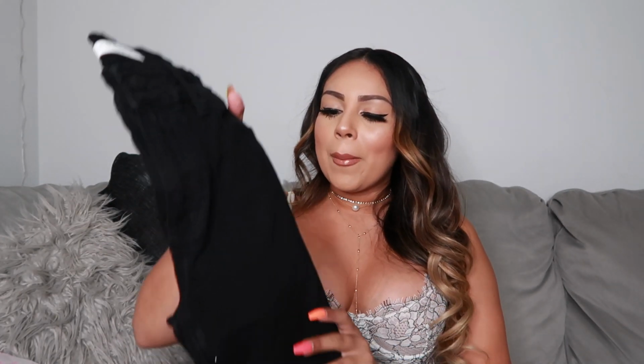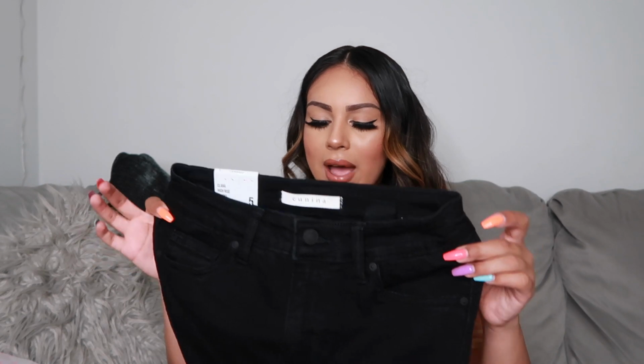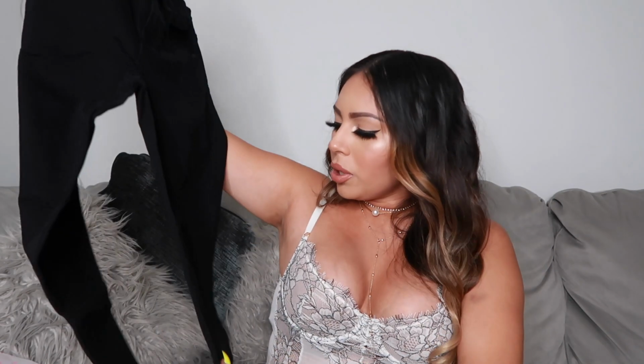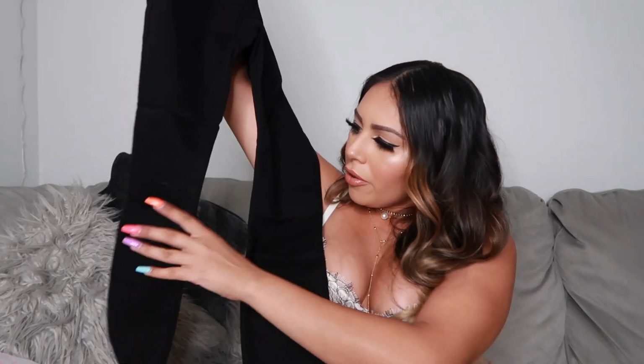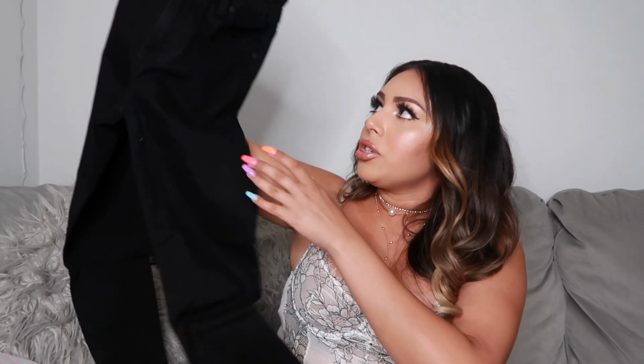The next item that I have is these jeans right here. So these are black high-rise jeans, and these are called the Tana high-rise jeans. I did get these in a size 5. I am a size 5 or a size 27. But yeah, this is what they look like. They're so cute, and they do have a rip on the knee for both sides. Yeah, they have rips on the knees and they're just so cute.